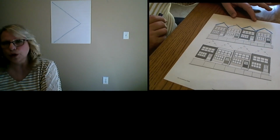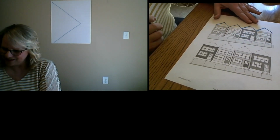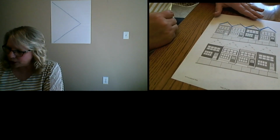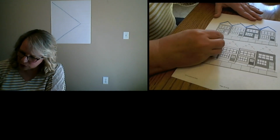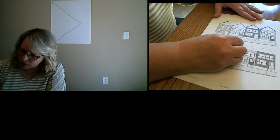Now my top row have roofs. Now I can practice on my bottom row of houses, starting with the star, using my tripod grip.